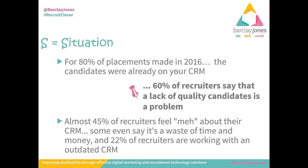Right. Some more stats for you. The work that we did with clients in 2016 told us that 80% of the placements they made last year, the candidates were already on the CRM, but they'd spent ages looking for them elsewhere. I've got a case study for you in a second. But at the same time, 60% of your staff are telling us that they can't find decent talent. And I'm like, look, it's right in front of you. And at the same time, nearly 50% of the market are like, yeah, CRM, what's the point?